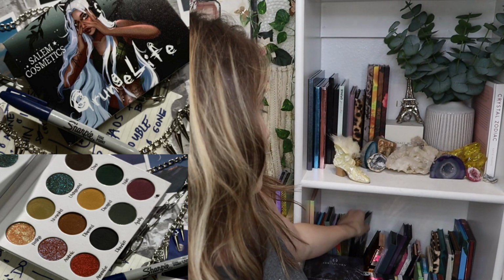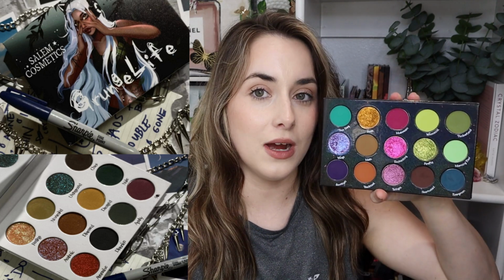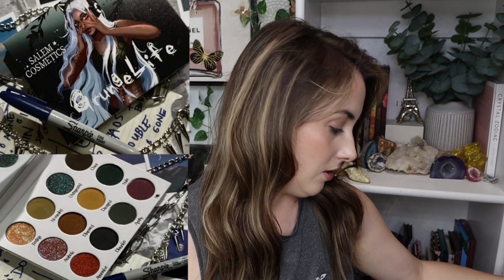Sorry if I forgot to show you this one, but I tried this palette from Salem. This is the Forest Heart palette in collaboration with Smink, and I was blown away by their formulation. So I don't know what the color story looks like, but I'm definitely considering this palette as long as I like the color story, because I love the brand and I would love to own more from them.